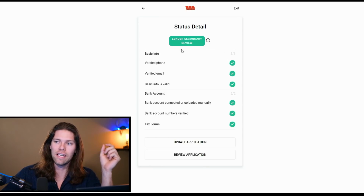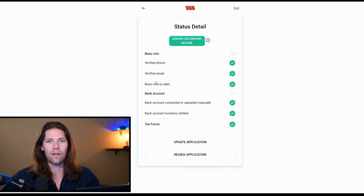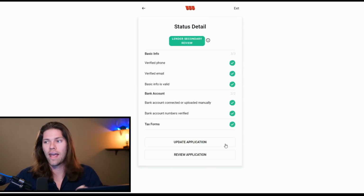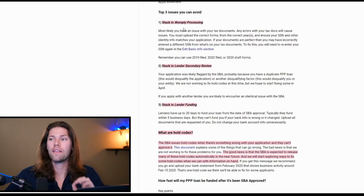But the first thing I want you to do is make sure all of these have green checks. If there's anything missing here, make sure you fill that in. If they're requesting additional bank account information, make sure you upload that. If they're requesting a full tax return, make sure you upload that as well, because that's going to just help your application process.